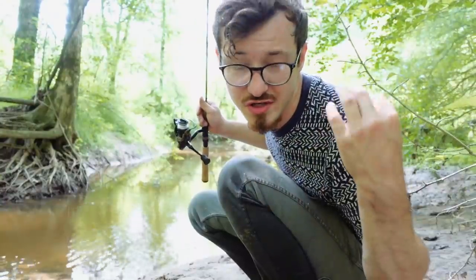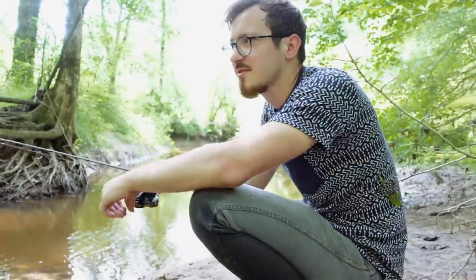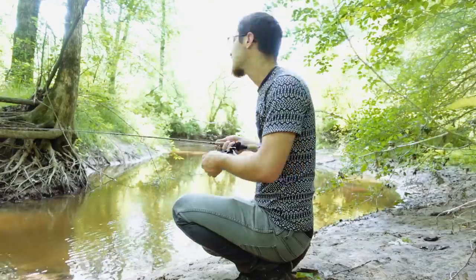So I caught those first few fish off a little jig, but now I'm switching up to this little thing right here, a tiny little Panther Martin. It's a classic little spinner and it catches tons of fish. So I'm gonna throw it in this pool and see if there's any active fish. This bait has a smaller profile and it's got a little more flash.